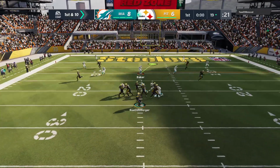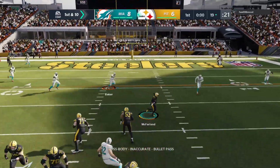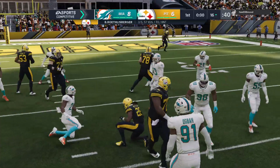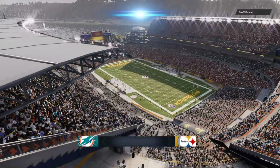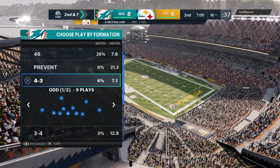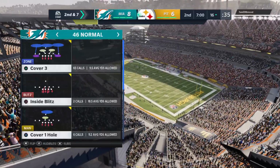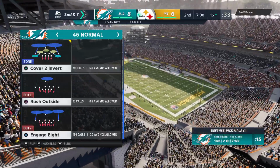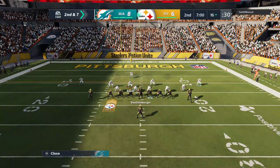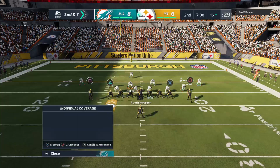From the red zone now, here's Roethlisberger on 1st down. He dumps this off underneath to McFarland, and he'll be taken down as that will take us to the end of the 1st quarter of play. 8-6 the score after 1. That 1st down completion only netted him 3. 2nd and 7.